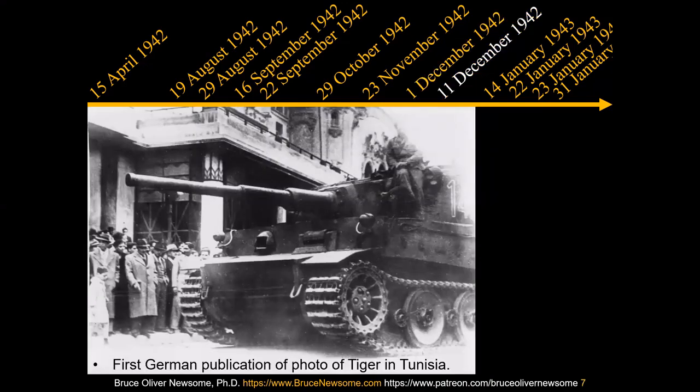The Western Allies still don't know they're fighting Tigers. So there were reports of Panzer IVs on the 1st of December, lots of Panzer IVs. In fact, Panzer IVs were in the minority. Most of the tanks on the German and Italian side were Panzer IIIs.